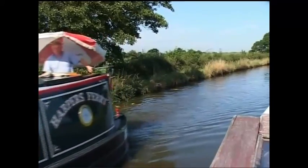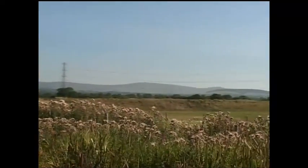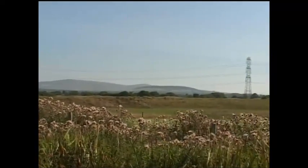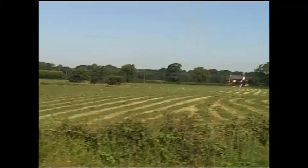Good morning. Over to the east, faintly at first, but getting more definite as we approach Bilsborrow, the western escarpment of the Pennines solidifies out of the heat haze.